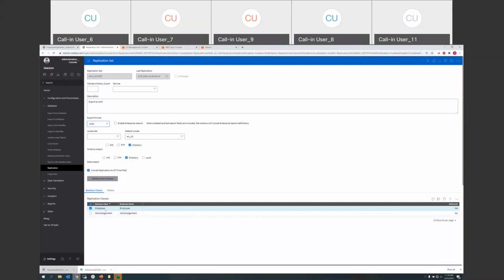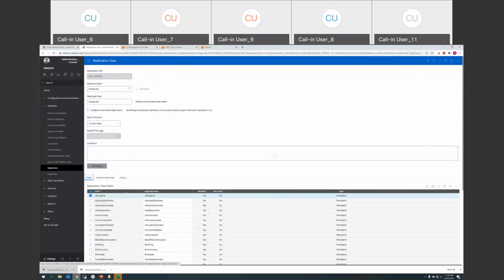So you can pick specific ones, you don't have to dump the whole database. I wouldn't recommend dumping the whole database. Pick the tables that are important and the fields within those tables that you need to target. So if you look at employee, there's a specific list of fields here. Some options we have, we can put conditions in here too. So only active employees, employees from a specific location, things like that. Data to extract. Current data is how I have it set now, but we could also pull, like I said, those audit log entries. This is a flattened audit log entry or report pulled out via the replication sets. You can also pull future data entries if that's something you're interested in.